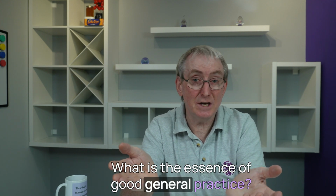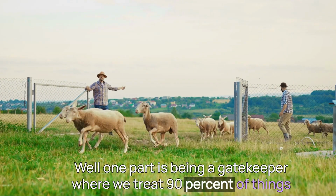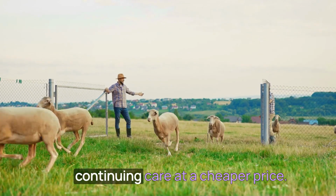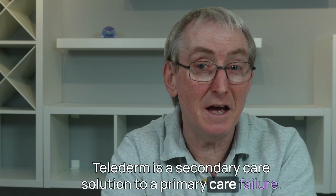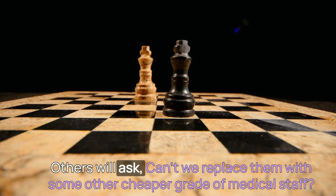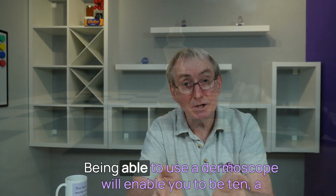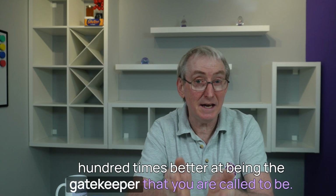What is the essence of good general practice? Well, one part is being a gatekeeper, where we treat 90% of things they can treat in hospital, but do it locally, accessibly, with personalised continuing care at a cheaper price. Telederm is a secondary care solution to a primary care failure. What's the point of you if you're not functioning as a good gatekeeper? Others will ask, can't we replace them with some other cheaper grade of medical staff? Being able to use a dermoscope will enable you to be 100 times better at being the gatekeeper that you are called to be.